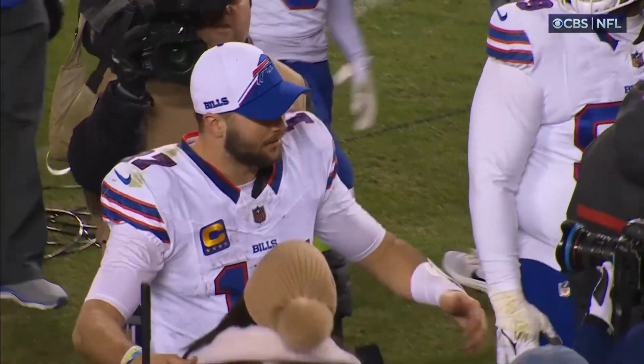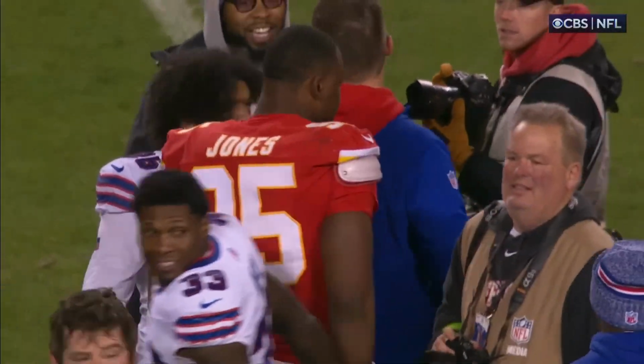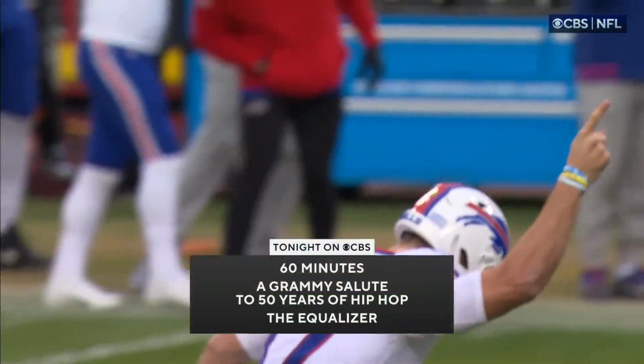Wow, and guess what? Buffalo winning this today, Jim? Still fighting for their playoff lives. But you never know. They could get way up there. They could be playing at home if they win out.